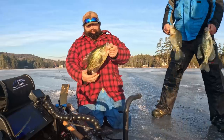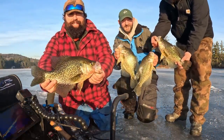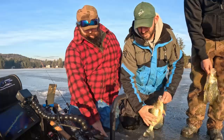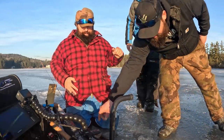That's the camera right there. They're all smasher crappie. These are all 15 inch range. Hold it right up there, guys, so that you guys can see it. Look at these, and then drop them right down my hole if you want. These are some smasher crappie. This is about as good as it gets right here. Nice job, guys. Kyle, nice.